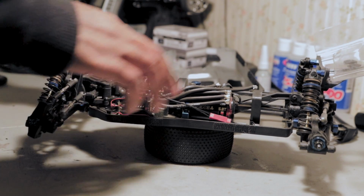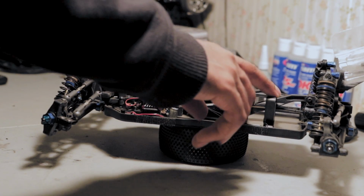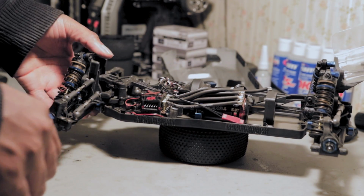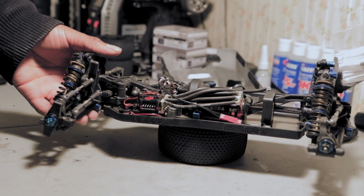Finally got a good motor setup, good gearing setup, so it's not overheating. This fan may not be totally necessary, but I keep it on there just in case. When I got it, it was severely melting stuff.